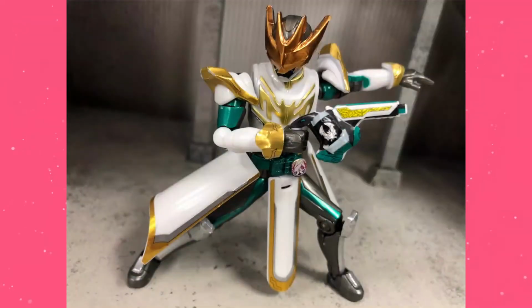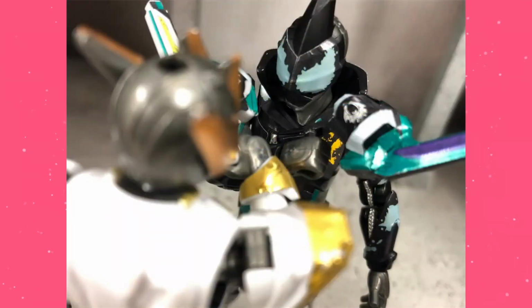Let's hop into it. So, Kamen Rider Live is finally here. This was revealed about a week ago or so. It was last weekend, not this weekend. But hey, he's looking pretty good, except for maybe around the face area. Either way, there are some very interesting updates to this guy.